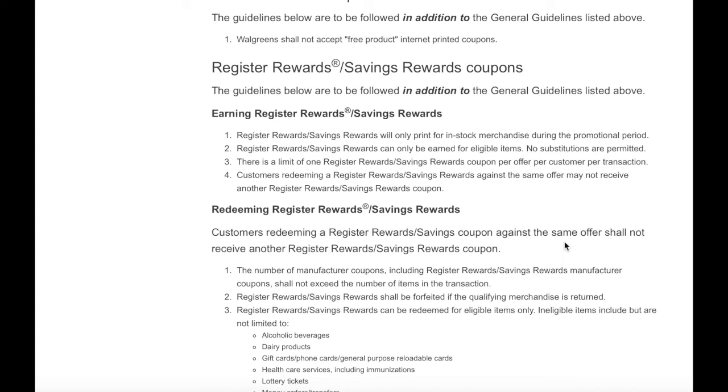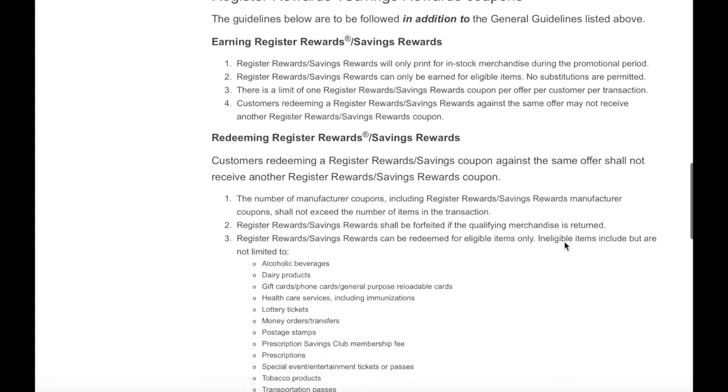Register awards will only print for in-stock merchandise during the promotion period. They can only be earned for eligible items and no substitutions are permitted. There is a limit of 1 register award coupon per offer per customer per transaction, and customers redeeming a register award against the same offer may not receive another register award back.